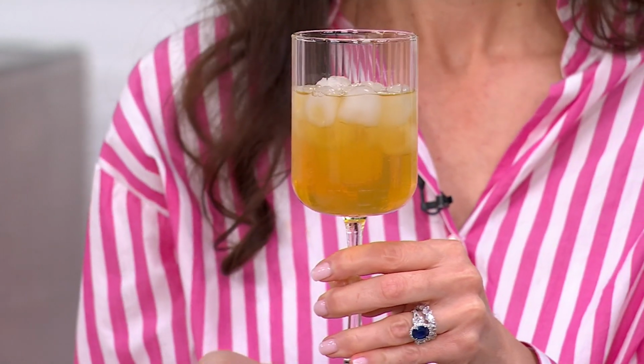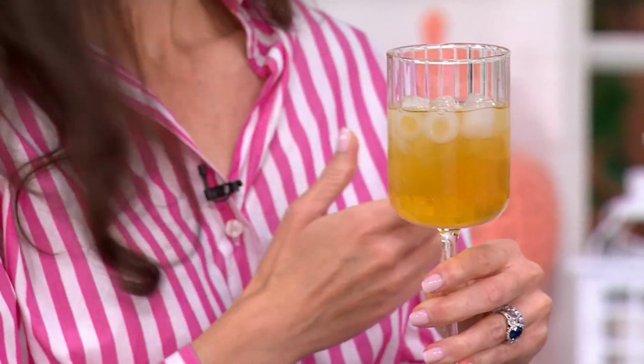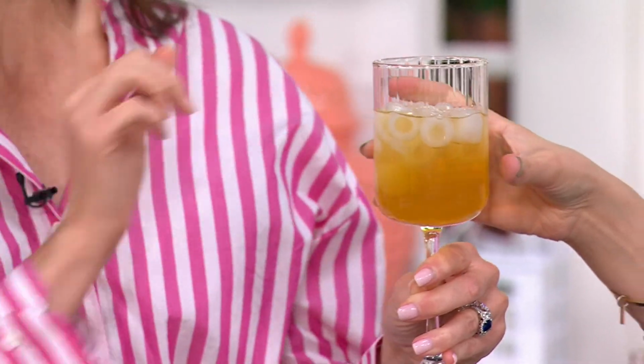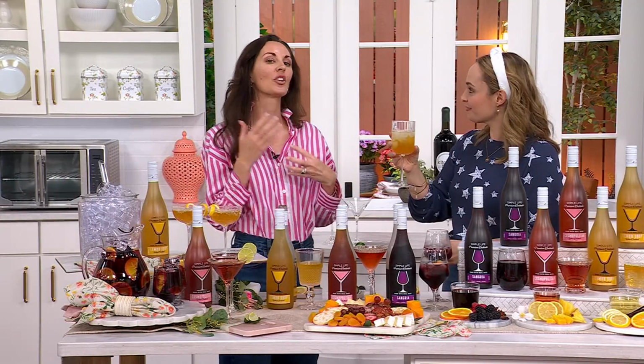Our last option is the lemon drop, which also is really, I've never tried to make a lemon drop. I always feel like it's too fancy for me. Likewise, I've ordered one before, but I've never tried to make it. Again, it's a vodka base. But in this case, we're giving you a little Chardonnay base.